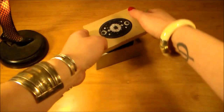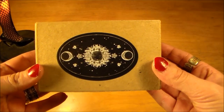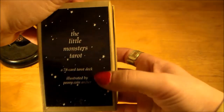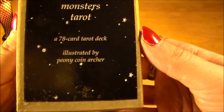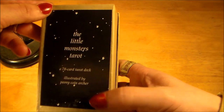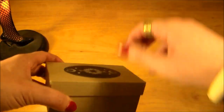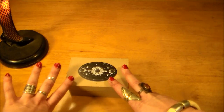Anyway, this is the Little Monsters Tarot. It comes in this adorable little box. And the back looks like that. The Little Monsters Tarot, 78 card tarot deck, illustrated by Peony Coin Archer. And the other woman involved is Olivia Pepper, who wrote the guidebook and all that. And they've actually both worked on a couple of other decks, by the way.